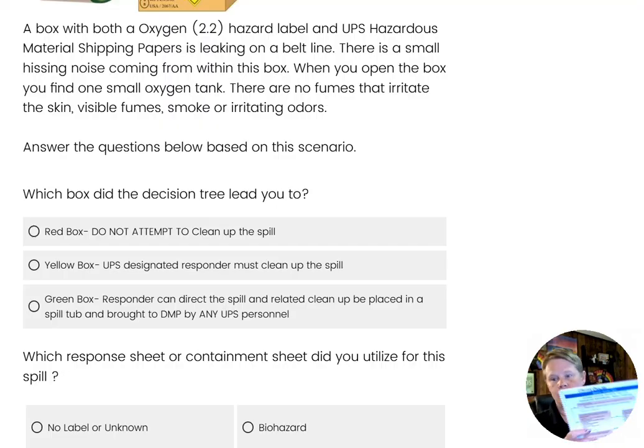All right, so as we go through our decision tree, we're going to get started up here in our top box. This box has a diamond hazard label, so we're going to move over automatically. Oxygen is not one of our prohibited items. Oxygen is also not one of our items that is allowed, but that we don't clean up. Oxygen is not an edible liquid, of course. So we end up down here in our yellow box. We need to have a designated responder cleaning up this spill.